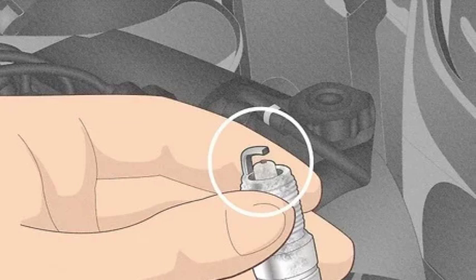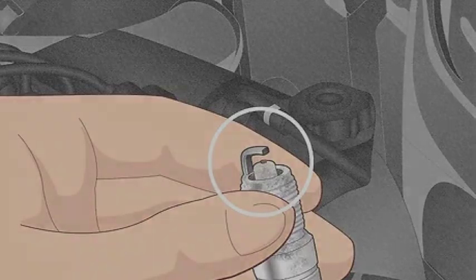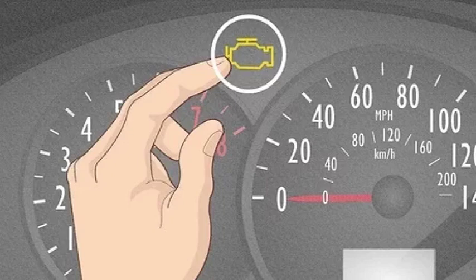We'll be covering a wide range of potential causes, from simple fixes like a dirty air filter to more complex issues like a faulty fuel pump. I'll also be sharing some troubleshooting tips and tricks that you can use to narrow down the problem and get your car back on the road as quickly as possible. So, if you're experiencing acceleration problems, be sure to stick around for this video. I'm confident that you'll find the information you need to get your car running smoothly again.